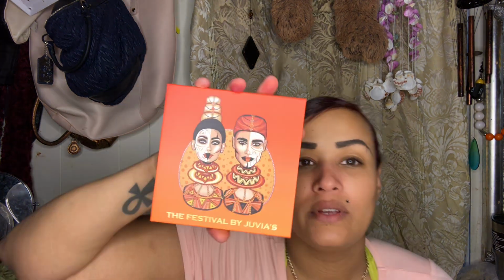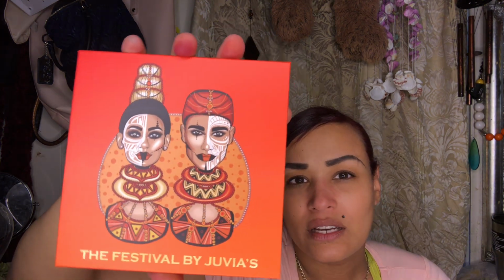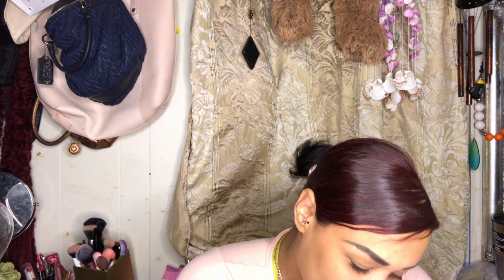And so here's the festival palette that I told you guys about. And we're going to be swatching this one. Hopefully I could better swatch on this side of my hand than on this part. So, really like the outside picture of it. It's very, very pretty. It reminds me of the Day of the Dead. I don't know why, but it's very pretty. It's more like an African festive type of thing, but I really, really like this palette. I don't even want to touch it because the inside is beautiful.